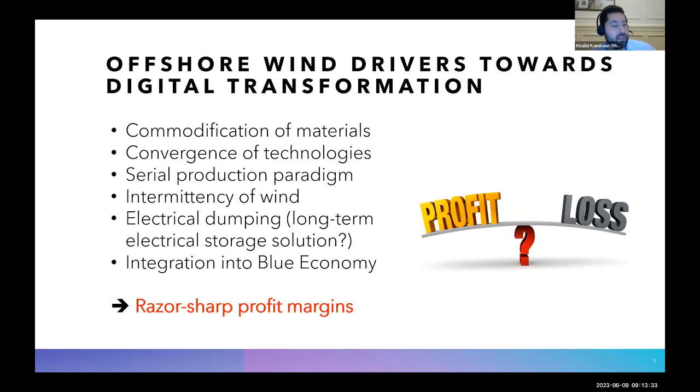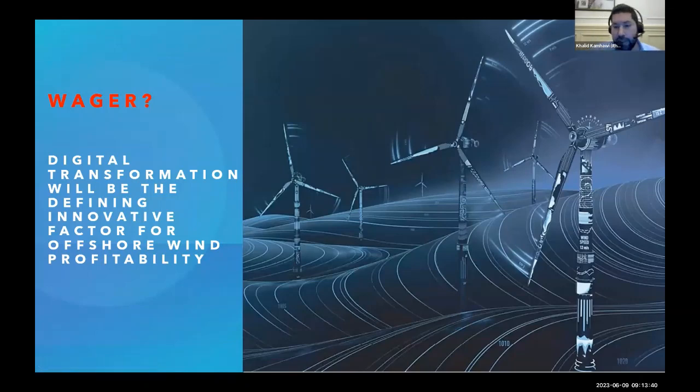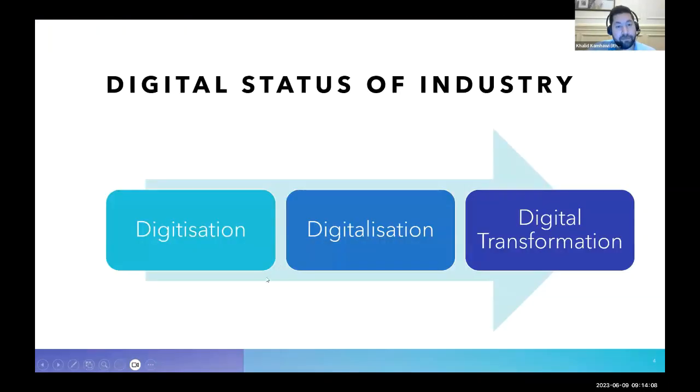You do not make the large profit margins as oil and gas do, so you always need to distinguish yourself moving forward. So here's my wager. My wager is digital transformation will be the defining innovative factor for offshore wind profitability in the near future. So if you want to be profitable, you need to have a digital transformation exercise as a company. Otherwise, your margins, which are very, very razor thin, will be eaten up by your competitors.